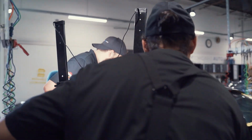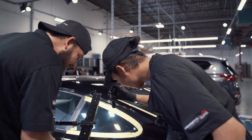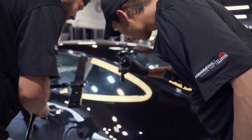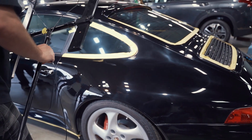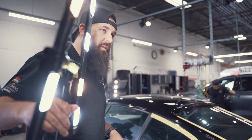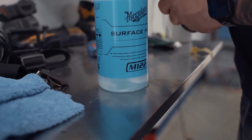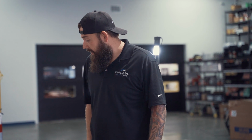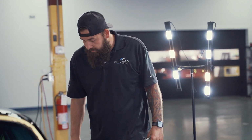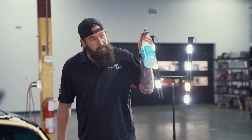What do you think? That's pretty good, right? Let's give it a wipe down before we do it though. Just finished the test spot with the Rupes Uno Protect and it turned out fantastic. It's exactly what we wanted. Took away all the haze and the scratches from the compounding session and wipe it down with surface prep. We're good to go.